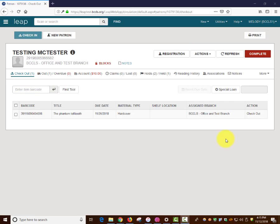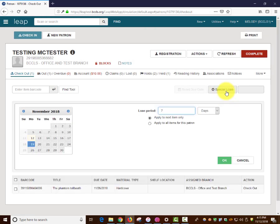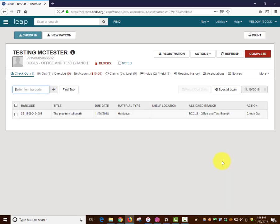There is an option in the Checkout tab to create a special loan for a specific period of time. To create a special loan, click Special Loan. Choose a custom loan period for the patron. This length of borrowing can be in days, hours, or even minutes. Choose the loan length in days either by entering the number of days in the box or by choosing a specific date on the calendar. These special loan parameters can be applied to the next item only or to all items for this patron. When you've got the right loan period, click OK, and it will have set your special loan period.